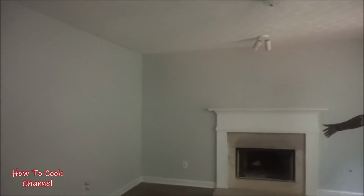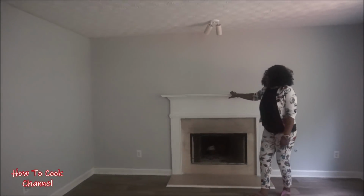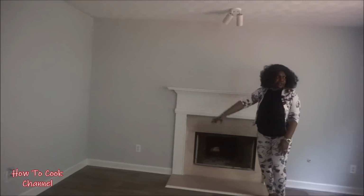So this is the family room, and then we have a fireplace right here. I think it's a gas burning fireplace. And so we're gonna put a little TV up here.